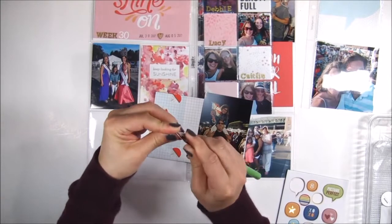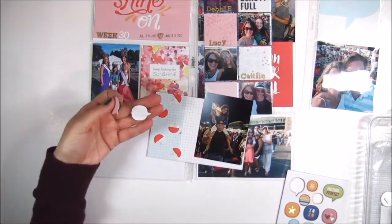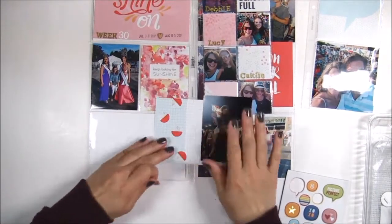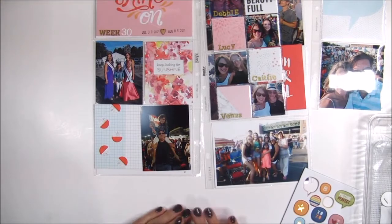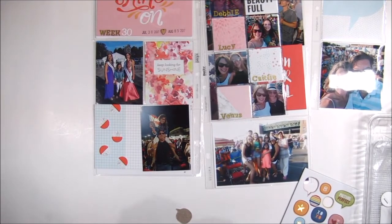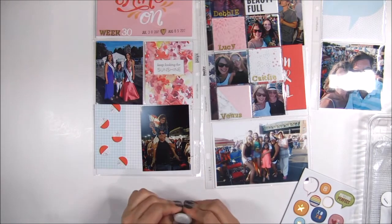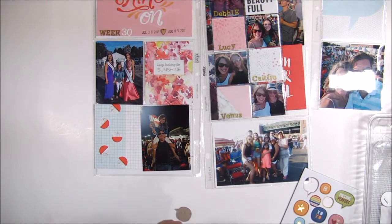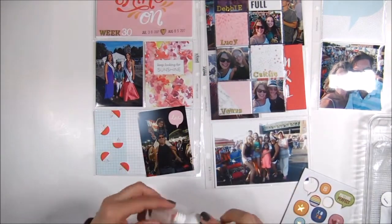One of the things that I do with chipboard is I thin it down. My album is pretty thick, and I actually use 2 albums per year, and a way of keeping it as thin as possible is by thinning down my chipboard. And that's what I'm doing here. And I add it directly to my photo.